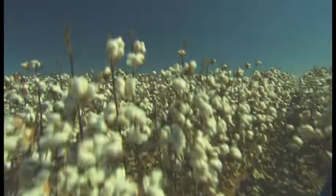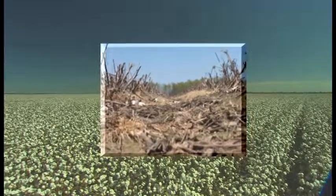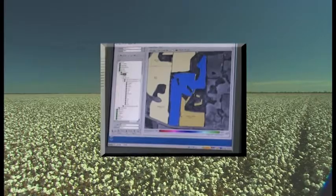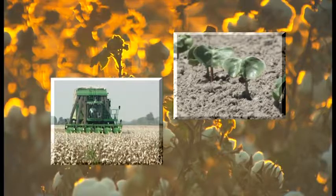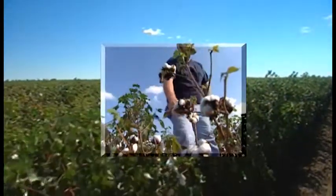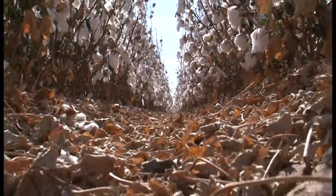U.S. growers employ environmentally friendly practices such as conservation tillage, which saves energy, reduces carbon emissions and soil erosion, and satellite technology that pinpoints precisely where agricultural chemicals are needed. Whether cotton is grown conventionally or organically, it is regulated by the U.S. federal government as a food crop and must meet stringent environmental and worker protection standards. U.S. growers have greatly reduced the use of land, water, energy, and chemical inputs.